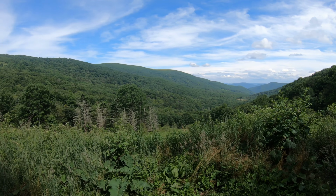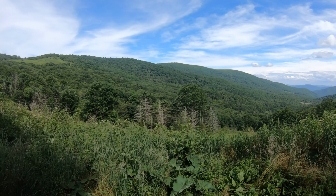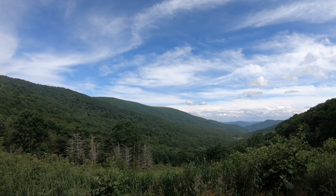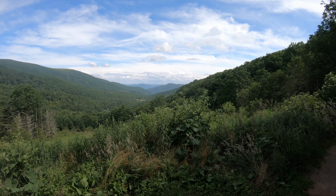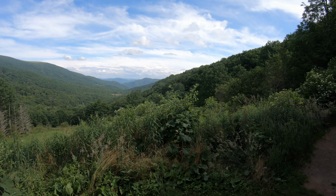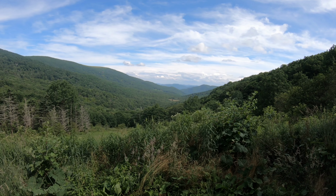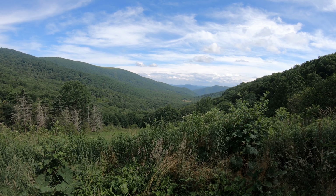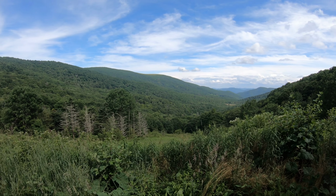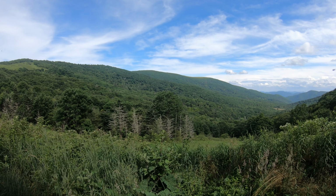So when you wake up in the morning, you've got to picture the sun rising over this. I mean, look at that sky. And just picture the sun over there. Oh, that's such a good view. This is why I wanted to hike the AT. This is why I'm gonna be back on the AT. Not probably this year, maybe not next year, but I'll be there. Look at it.